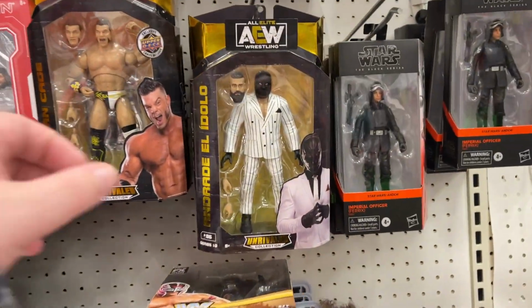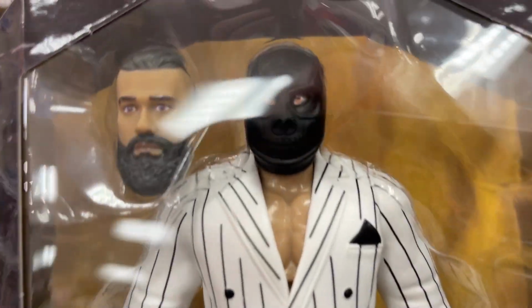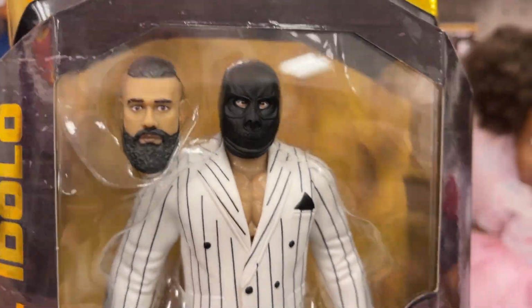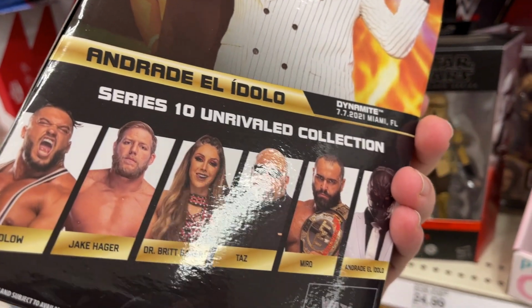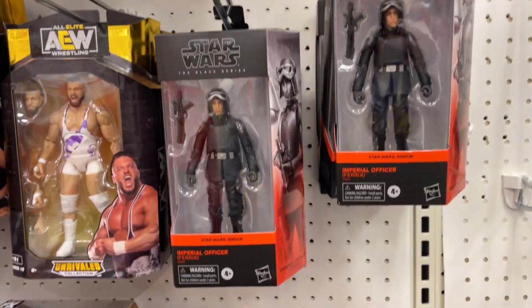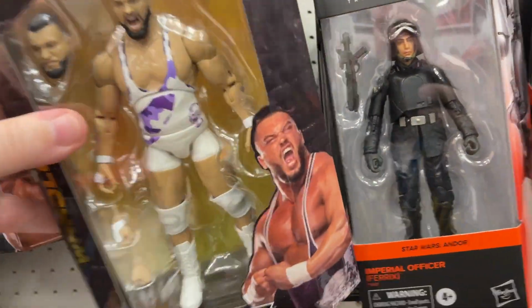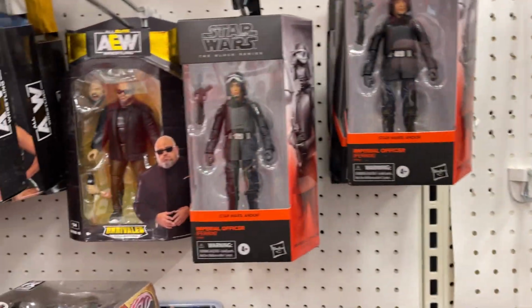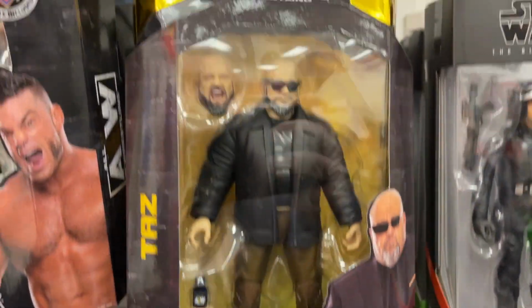Oh, check this out. This is cool. I definitely wanted to see this in person. So there is our Andrade. And that is a creepy mask there. Pretty cool. Suited body. Not bad, not bad. Series 10. So there is Warlow. Be cool if he had the belt. There's Taz. So some new AEW figures. Taz has got the little microphone there. That's kind of cool.